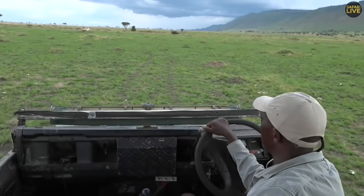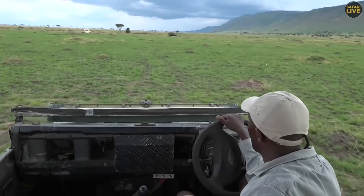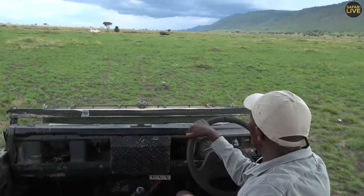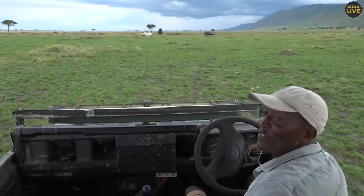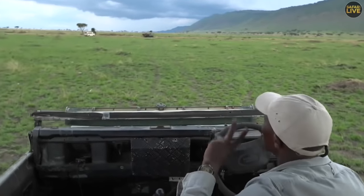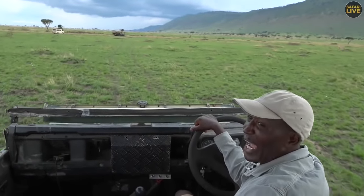They'd maybe look for a pregnant female. They'd maybe look for an old male. They'd look for an injured buffalo. Or they would look for a young calf and then zero in on it. But two against a buffalo, I highly doubt.